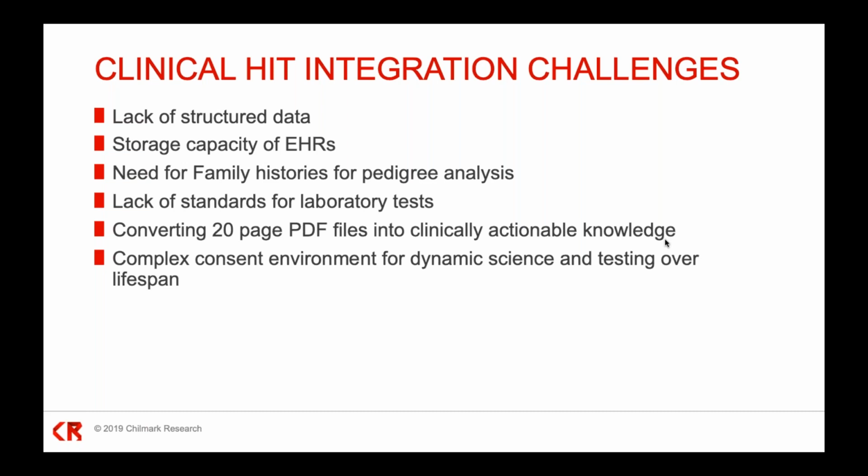It becomes more complicated when you have to collect the data from a family history and get that family pedigree into that analysis, and sometimes even notify family members through that. There's a lack of standards for laboratory tests. And often what you see from a laboratory test will be a 20-page PDF file that will have a lot of references to different interpretations of that underlying science or the laboratory results, because the vast majority of conditions out there are not monogenic, they're polygenic, and the science may not have an absolute or definitive answer for that patient.